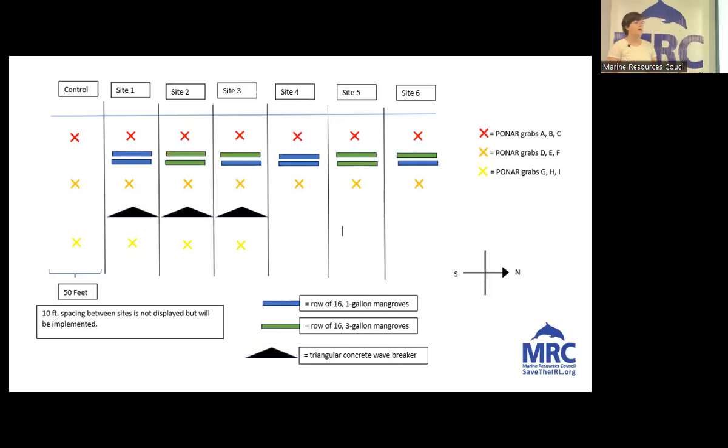So we will be comparing success rates, organic matter composition, sediment grain size composition, and infaunal diversity and abundance at all of these sites. And we hope to see that sites 1 through 3 will have nice sediment accretion like those Kachina wave breaks have that are already established on the shoreline.